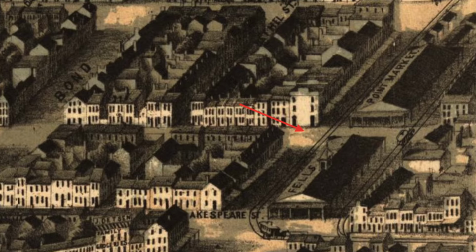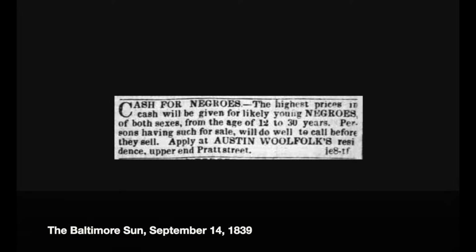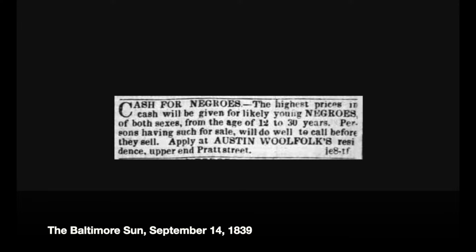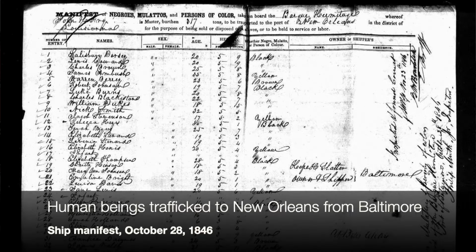There were certainly fruit and vegetables and meat sold here, but that was not the only thing sold here. One other thing that was sold here were human beings, men and women. Baltimore was a hub in the domestic slave trade from about the early 1800s to the Civil War. With the invention of the cotton gin, the production of cotton in the South skyrocketed, and there was an increased demand for labor. Baltimore sold black Baltimoreans, black Marylanders, black Americans, putting them on ships here from Broadway Market to places like Savannah and New Orleans to fill that demand for labor.